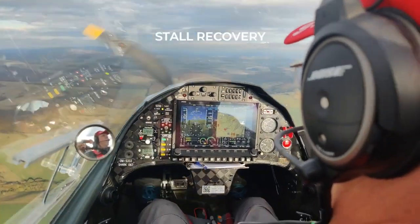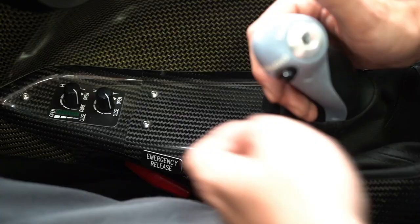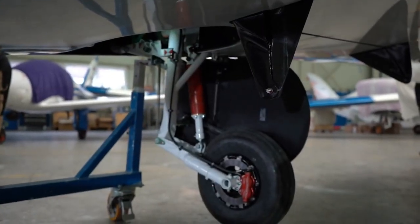In the first 2 episodes of this miniseries, you saw 27 features making Shark one of the safest aircraft in its category. In this final episode, we will show you how Shark protects its crew in the unlikely case of an accident.